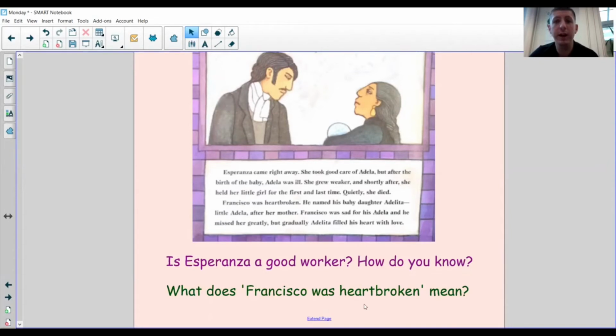But you need to have an understanding of what that word heartbroken means. Have you ever heard of somebody having a broken heart? If they've got a broken heart, it means that they are really, really sad. That maybe something that they love has gone away. So Francisco was heartbroken means that he was devastated. He was very sad indeed.